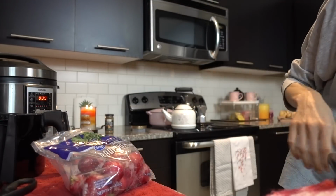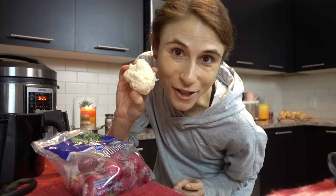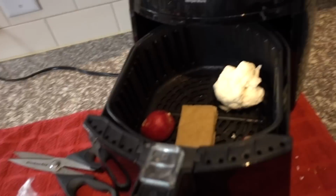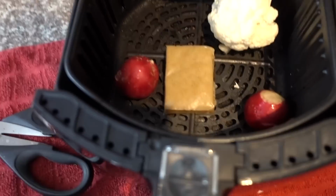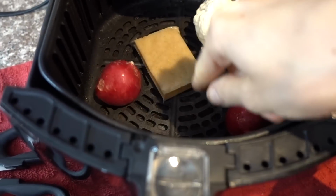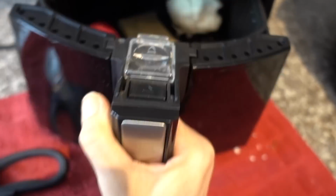And you can also put cauliflower in there. All right, I'll show you. All right, there's our little air fryer basket there. We've got 2 radishes, the sticky rice blob, and that cauliflower. These are kind of going to be mix-in toppings, and this is going to be the base of something magical.